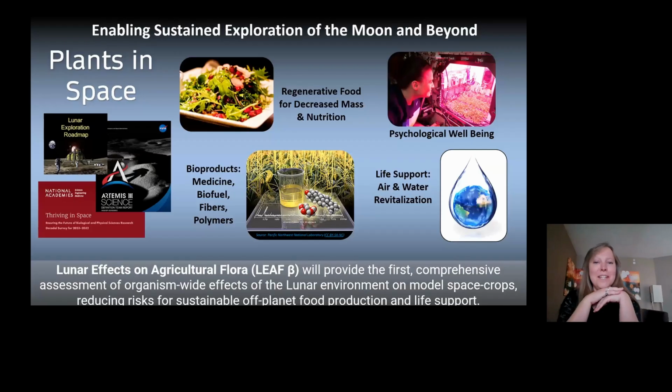So let's start with a question. Why do we want to grow plants on a spacecraft? Because living in space is a tremendous sustainability challenge. The farther we travel from Earth, the more it pays off to reuse and recycle what you consume, rather than carrying all of your supplies with you and throwing away the waste.